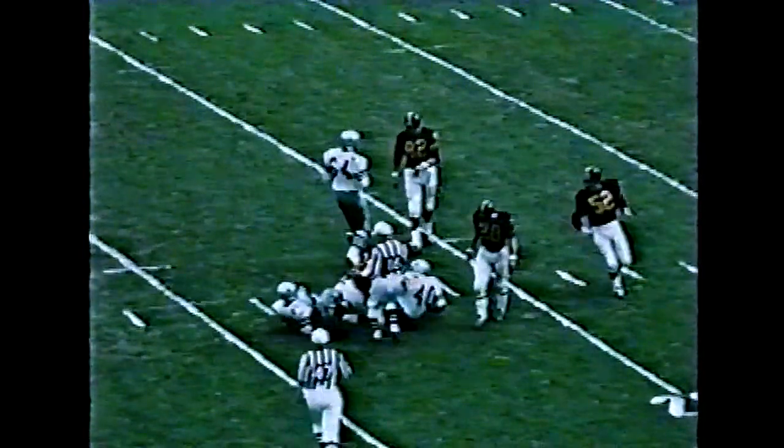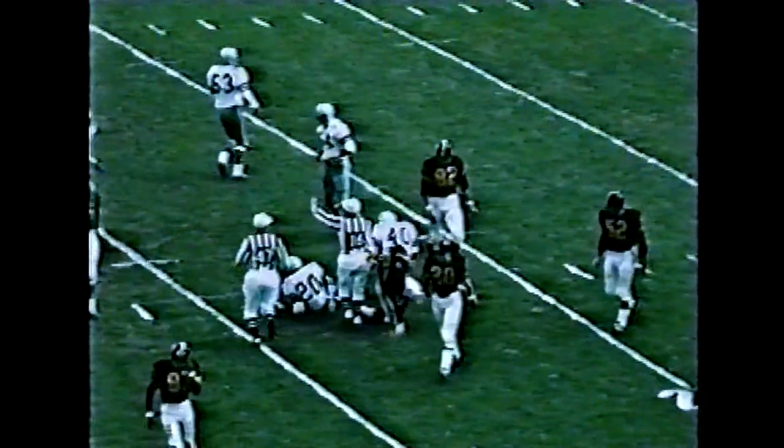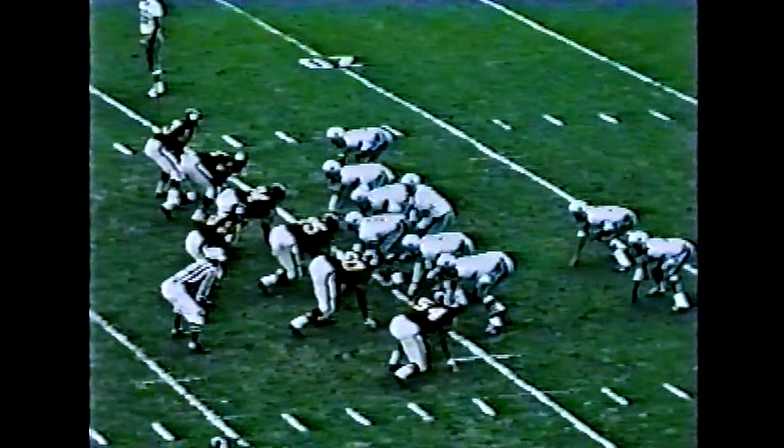Mel Renfro signaling for a fair catch down the field, and he makes the stop and holds his tracks there. A no-return job, a punt of 45 yards. Pick up the action on 2nd and 7 now. Dallas with the ball in their own 26.